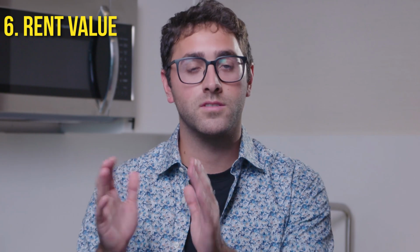They just take the rent estimate, the Zillow rent estimate, and they use that as their rental figure if they're buying a rental property. But that number is completely bullshit. The one on Zillow and Redfin.